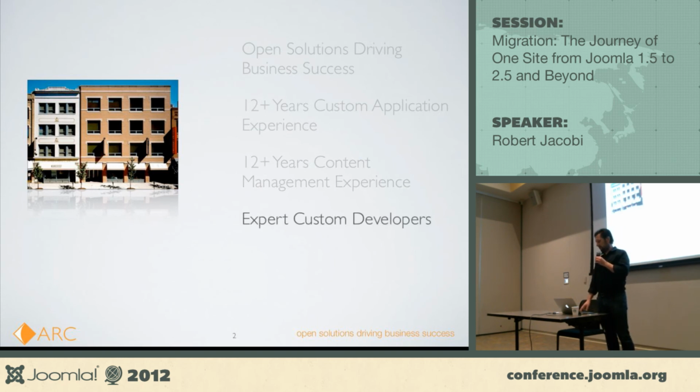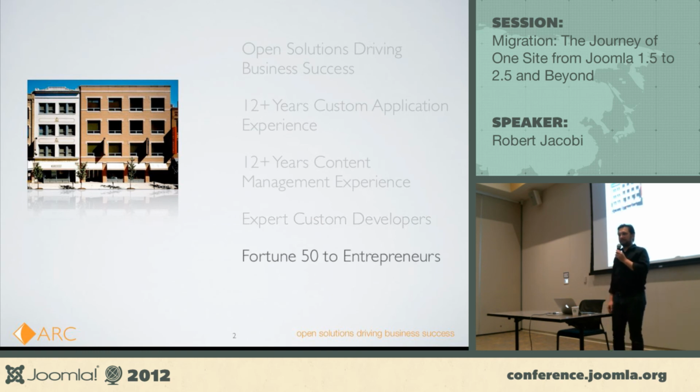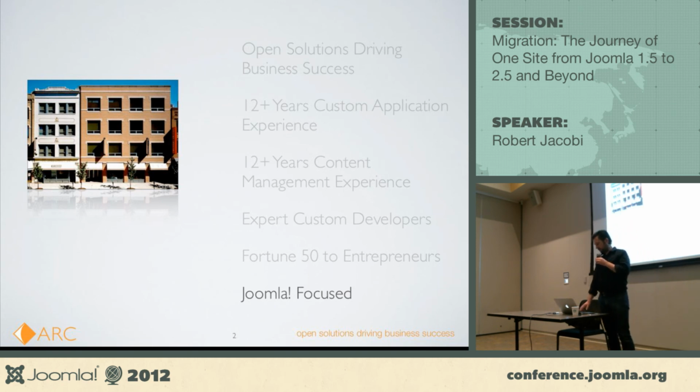Again, as mentioned, custom development. We do that a lot. We're also using the Joomla Platform API now on a lot of custom projects. That makes it easy to also bolt on a CMS later on in the day. We work with Fortune 50 and entrepreneurial companies, so all shapes and sizes, all scopes of projects. Those can be entertaining, challenging, difficult, hair-tearing, the whole gamut. And we love Joomla. We do almost all of our work with Joomla on a project basis.